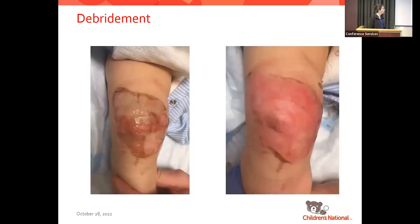Why do we debride? This is a picture on the left, pre-debridement, and post-debridement. We debride to help with wound healing. We want to make sure our medication can be directly on the wound to help it heal. Something like this, which is a blister that developed and then opened in the medial section of the leg and then the upper portion, germs can get in.